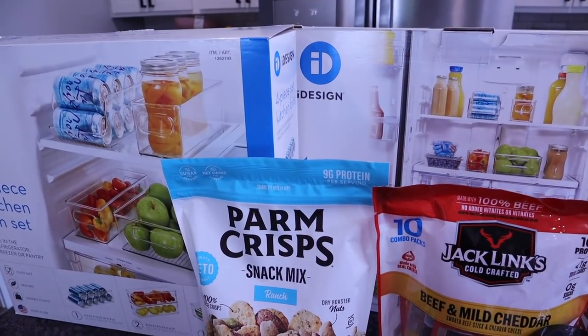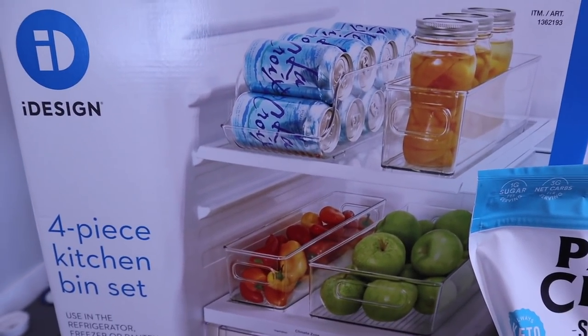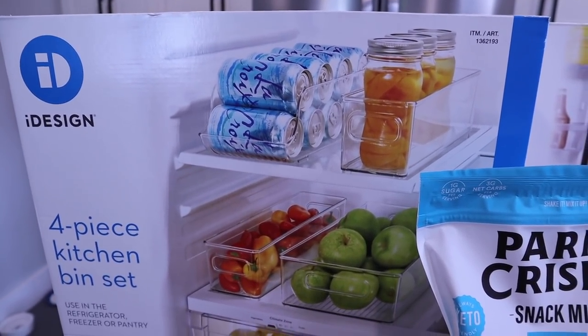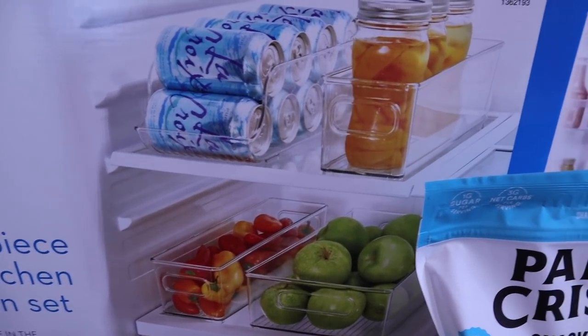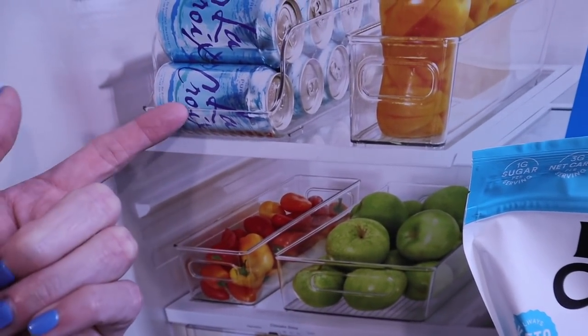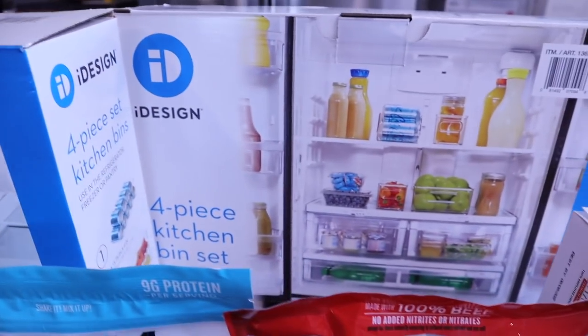Now, the first thing that I do want to tell you about is going to be non-food related, and this is something that the girls wanted. Apparently right now all over TikTok, it is extremely popular to be organizing your refrigerators, so they wanted to do that. This is a four-piece set. You're getting the two that are like this. You are getting the larger bin, and you're also getting the drink bin. Each one of these was $19.99.